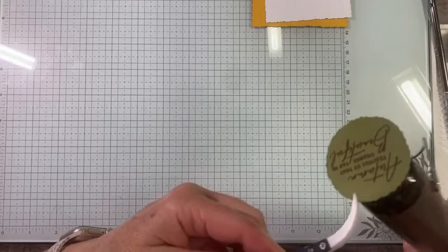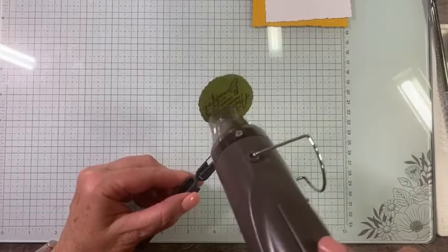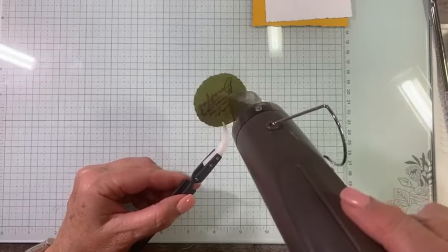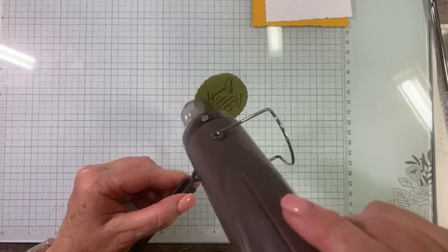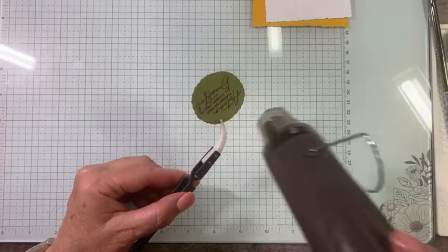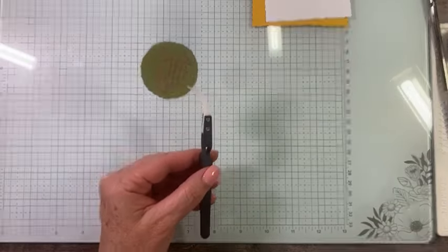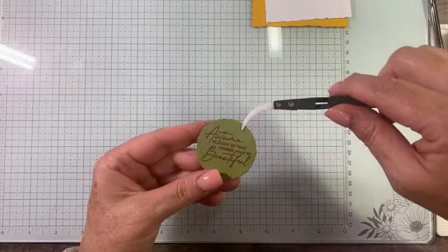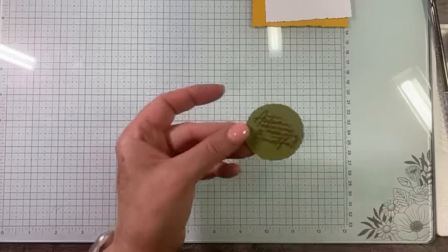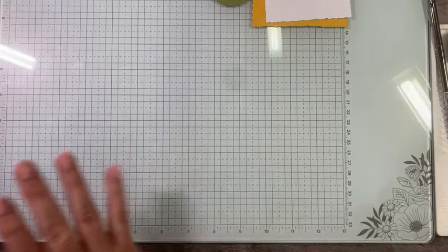And I'm going to heat from the bottom because that's what I like to start with. Get it started and then finish on the top. And that is going to get all beautifully shiny. And as soon as it's all shiny, I can be finished and find the off button. Okay, so that all looks great. Now we can set that aside because we are going to do some more ink blending.